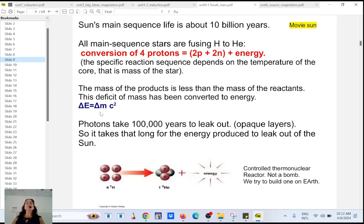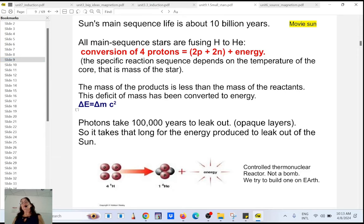And the little bit of mass that is lost, you multiply it by a huge number, which is the speed of light, which is 186,000 miles per second, squared. Okay, and you get energy. So in that case, c here is the speed of light. It's a big, big, big number. So it's also like a conversion factor. You turn mass into energy.